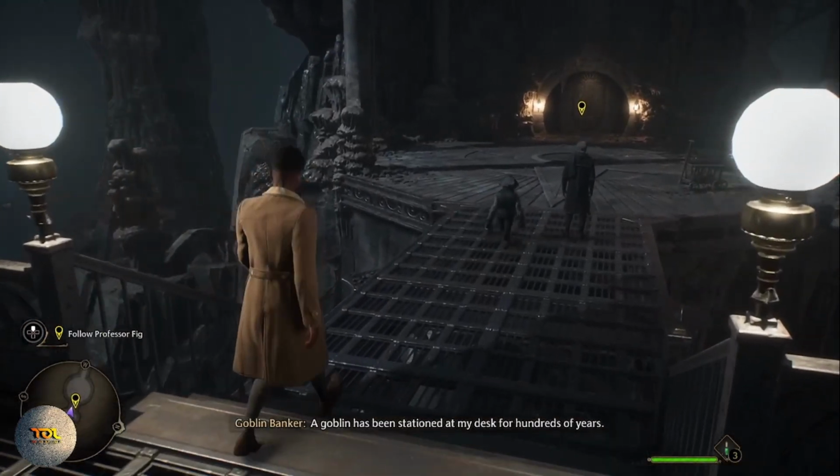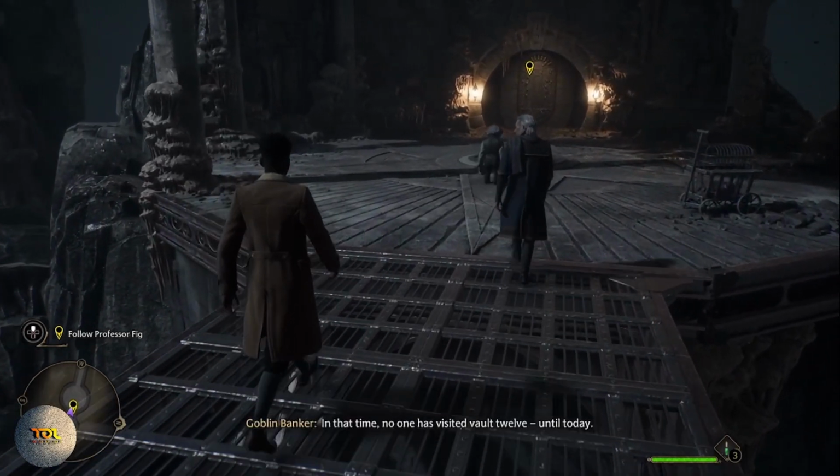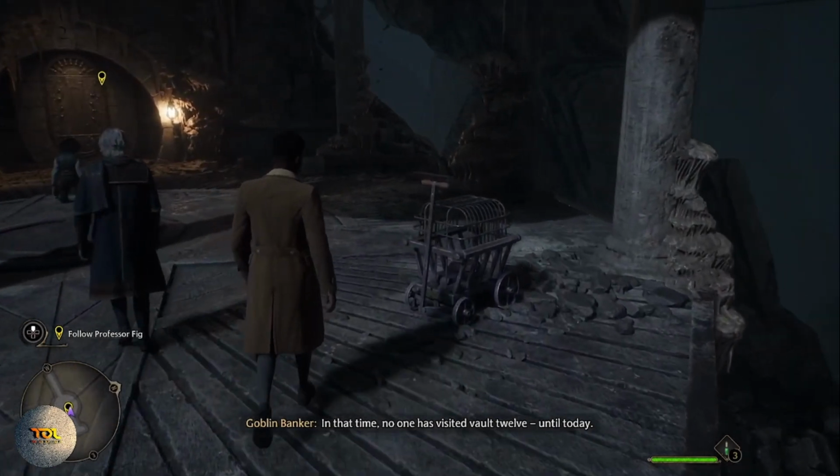A goblin has been stationed at my desk for hundreds of years. In that time, no one has visited Vault 12. New one.